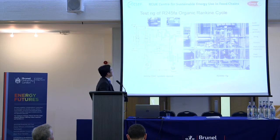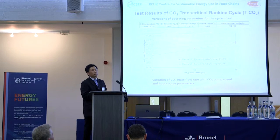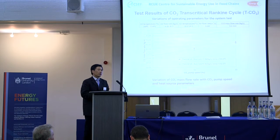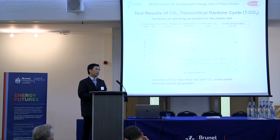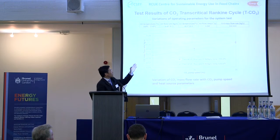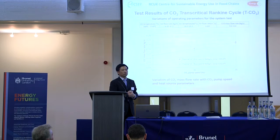So what I do, I just show you some test results for these two low temperature power generation systems. The first one is for the CO2 system. We designed the test matrix. We specify the range of the heat source parameters, including the temperature and the flow rate, and also the heat sink temperature and the flow rate for the air side, and also the mass flow rate of CO2, which is controlled by the liquid CO2 pump.